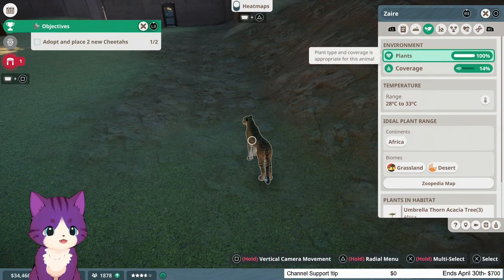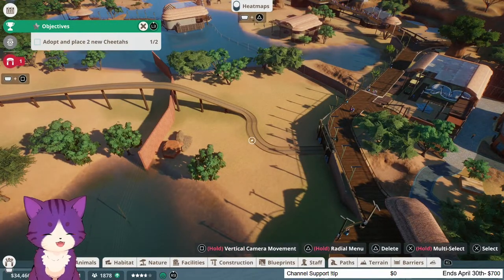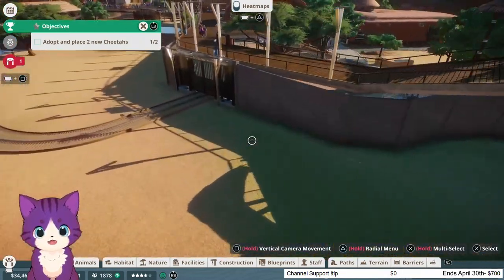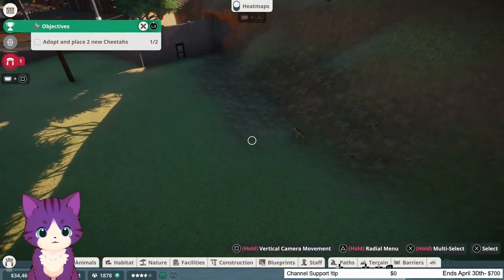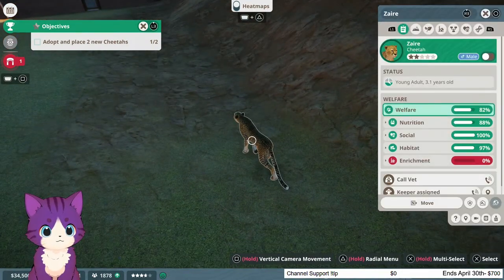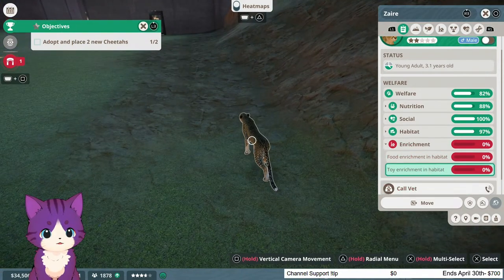And not mess around with it too much. God, the enclosure is so ugly though. So ugly. I'm not a lover of it, but it is what it is. Okay, so food enrichment is what it needs now. Food enrichment in habitat and toy enrichment.